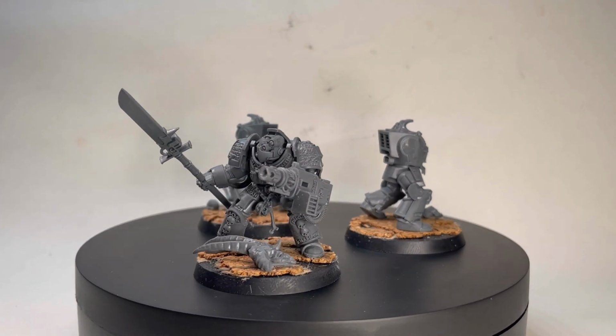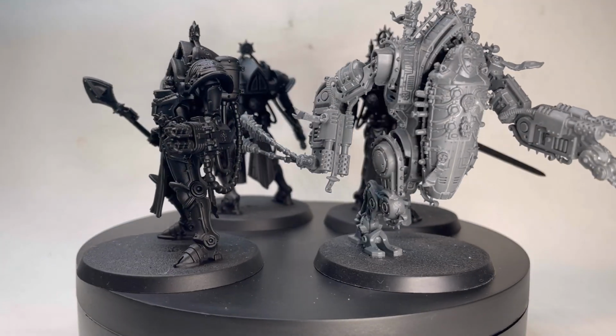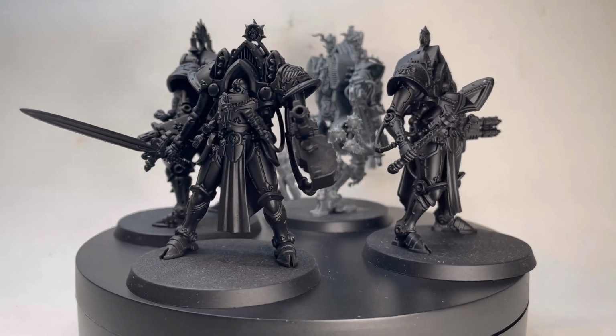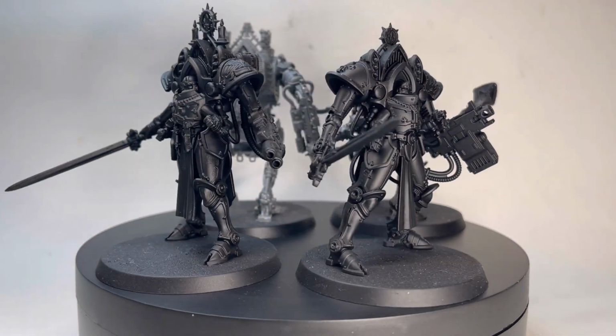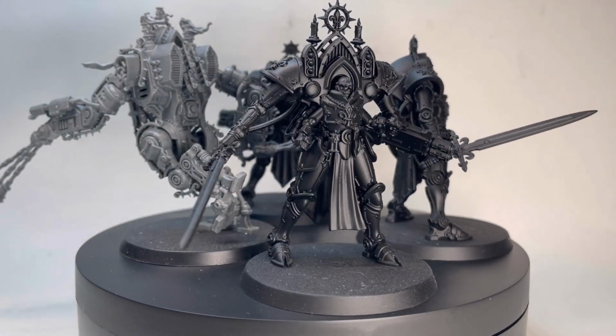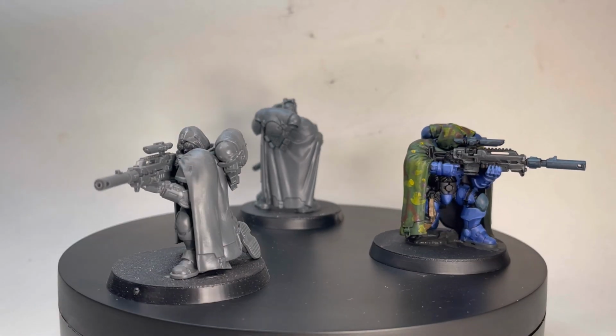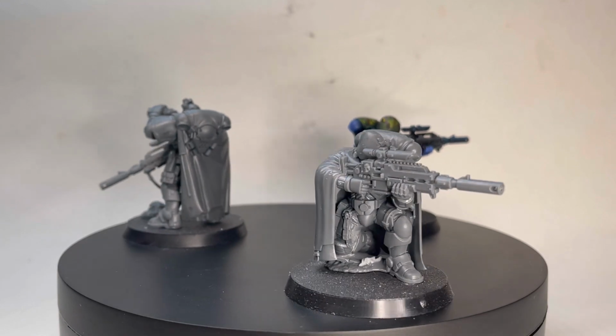So to put that into a bit of context, I am an Imperial Guard Astra Militarum player who has a complete Grey Knight army from getting sidetracked and going, ooh, they look cool, I want to paint them. I'm not saying that everyone does this, but everyone does this in a different way.